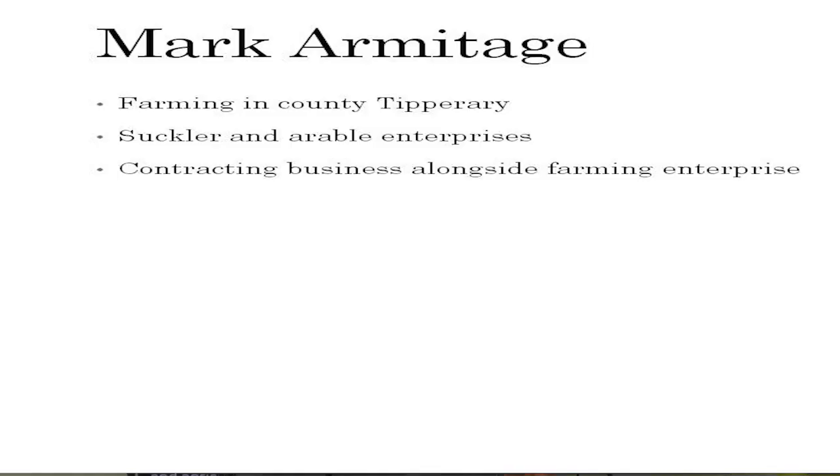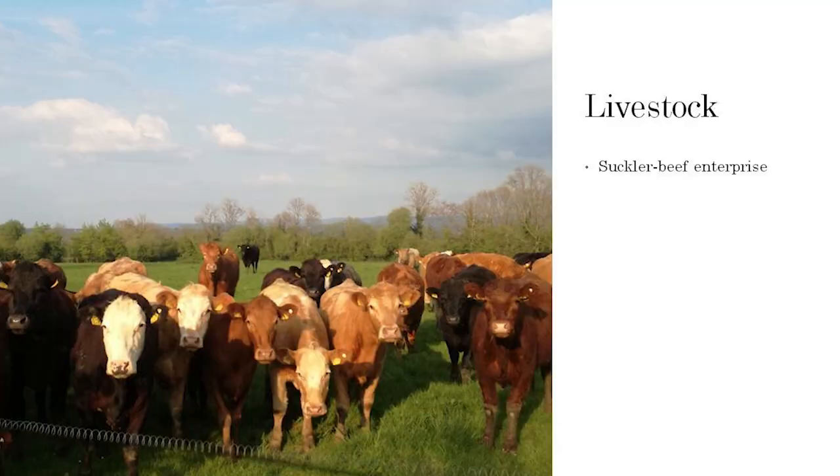I'm farming in Tipperary. It's a suckler farm with 45 acres of barley, which is usually what we do, and a small bit of contracting as well. That's our livestock. It's a mix. What we've always done is, when we go to the mart, buy something that we like the look of, so we have a mixture of everything there. But at the moment, we're running Red Angus bulls and Stabilizer bulls. A lot of our cows now are around 600 to 650 kilos.